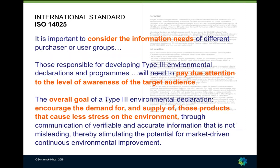And that ultimately the overall goal of a Type 3 environmental declaration is to encourage the demand for and supply of those products that cause less stress on the environment, thereby stimulating the potential for market-driven continuous environmental improvement. So the intent of the standard says, be careful how you explain stuff so that people who you want to understand it actually do understand it. And through that understanding, they should be preferring products from manufacturers who are making the effort to tell that story in a meaningful way. And therefore, the market will reward them by purchasing their products. That's what it says in the standard.